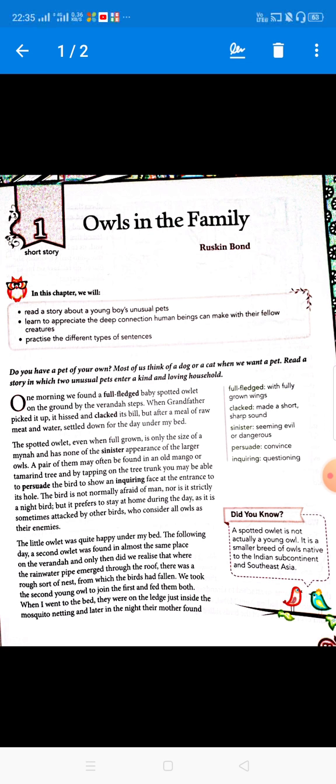As I already gave you the gist during the online class, you must know that it is quite awkward for us to keep a pet like an owl, but it was very regular to keep wild animals as pets for grandfather. Here the author's grandfather has a usual habit of collecting unusual pets which are generally not kept in our houses. So one morning, I'm going through the chapter, please follow it.